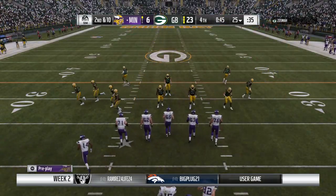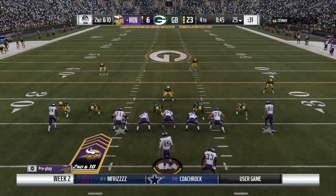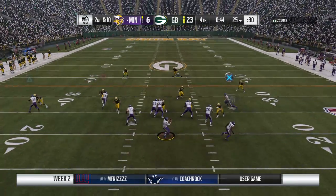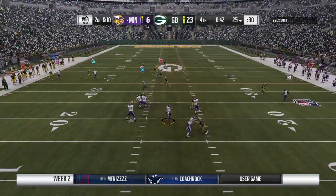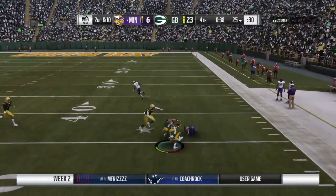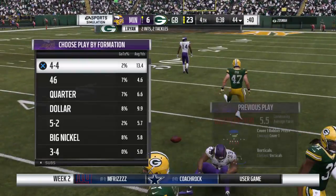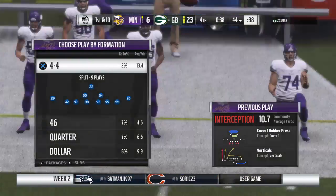An incomplete pass leads to 2nd and 10 from the 25. Detroit! Detroit! From the shotgun, it's Rosen. And now here's another interception. Picked off by the Michigan man, Jake Ryan.